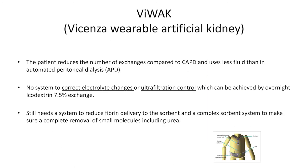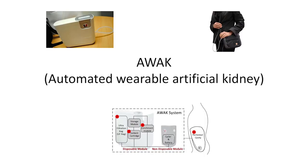There were some problems with this. The electrolyte changes and ultrafiltration control were not there. So those are some of the challenges. Patients who are anuric cannot make any urine, so they need some of those devices. They suggested maybe we can do this during the daytime and use one of the PD exchanges at nighttime because the catheter is still there. So the device which is going through more testing is the AWAK system.